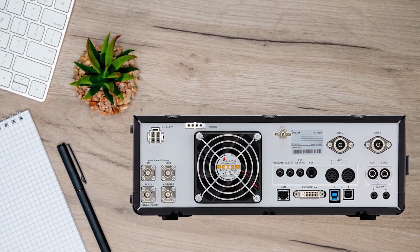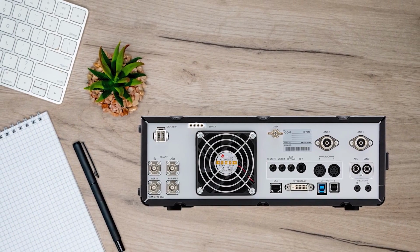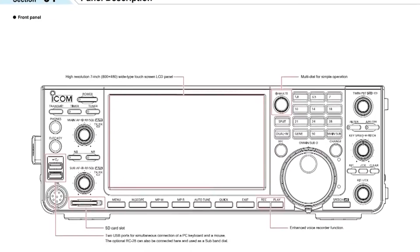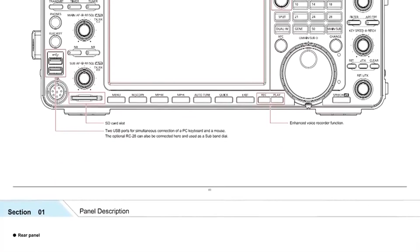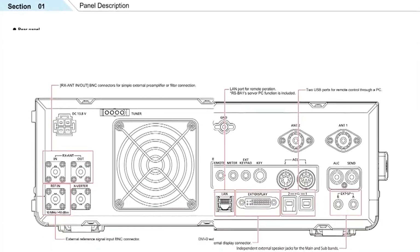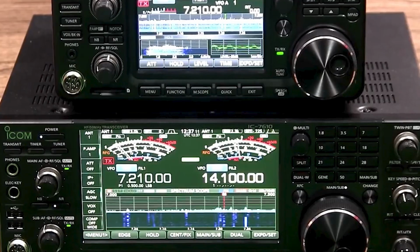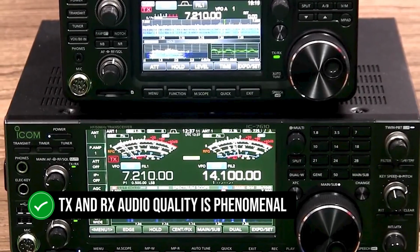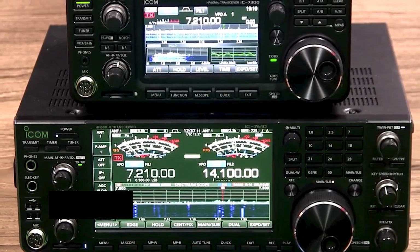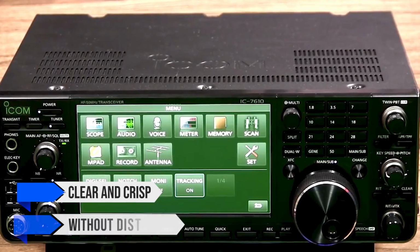The multi-dial knob takes center stage here and remains generally easy to manage. Apart from turning it, you can also push it like a button to access other menus and features. Thanks to the presence of all these buttons and knobs, most of the features of the HF transceiver are easily accessed without having to wade through menus. The TX and RX audio quality is phenomenal. The audio you transmit or receive is as clear and crisp as it gets and without distortion.